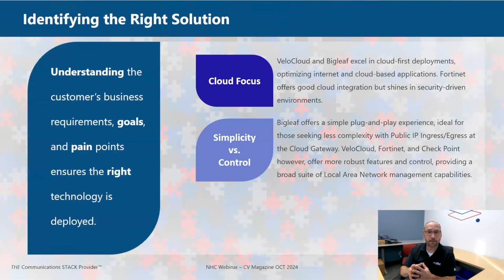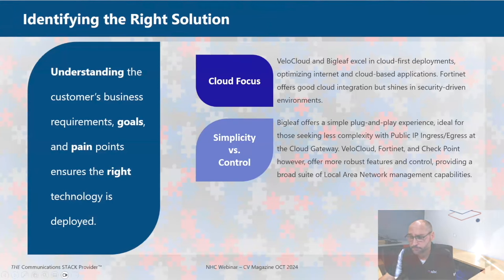Now, they may have some things from site to site, maybe some VPN tunnels going out to services in the cloud or other sites that they might have to reconfigure, but it allows them to leave their LAN relatively untouched, and we can provide that WAN optimization. That's a big differentiator for Big Leaf. VeloCloud, Fortinet, Checkpoint are very much more full routing support, both WAN and LAN, and just more features, right? A more robust feature set that we can leverage to give customers whatever they need from a managed LAN standpoint.